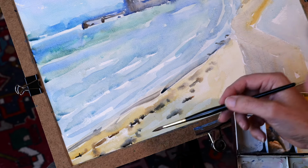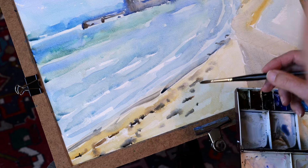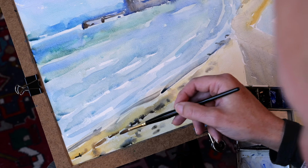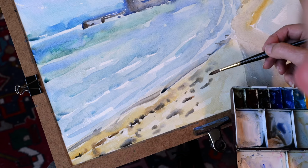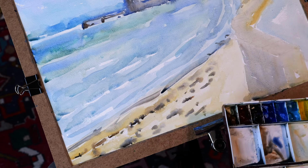I used to love the Pre-Raphaelites. They were heroic figures in my youth. And I tried to paint like them, but it was just too long-winded. A lot of the Pre-Raphaelites were quite wealthy, so they could afford to spend forever on a painting. But I can't do that. There we go. So that's given the sense that there's seaweedy stuff on the beach.